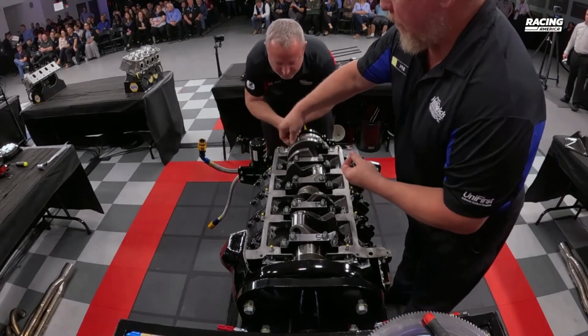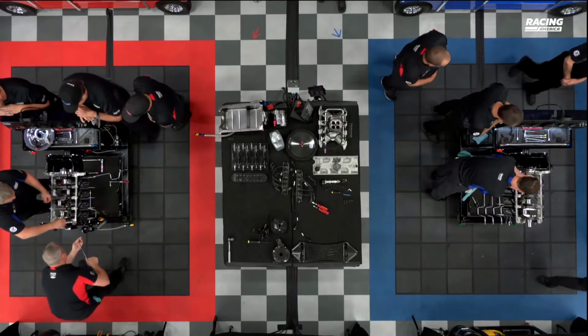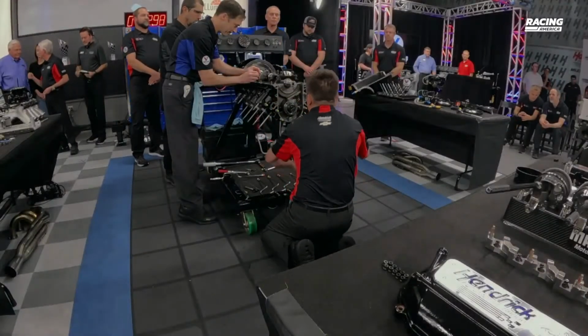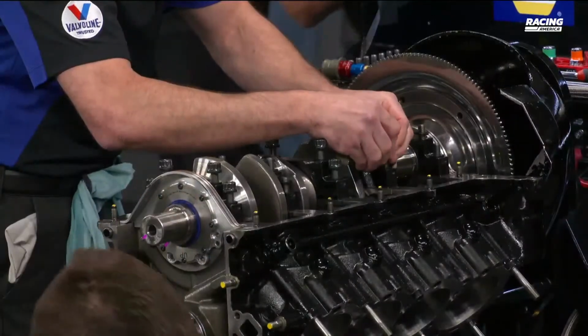They really have good chemistry between each other, and it all comes down to teamwork and communication, time management, tool management, all the things we've been talking about over the last couple of days.